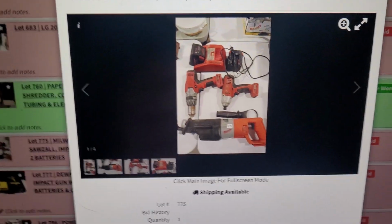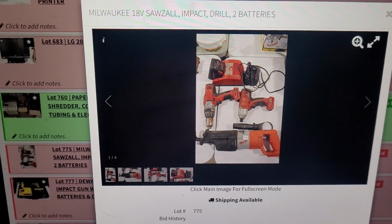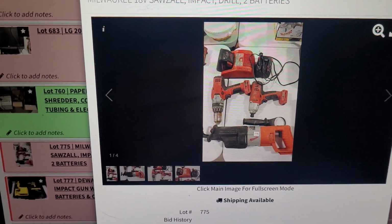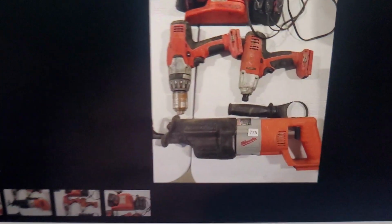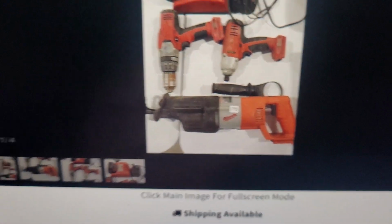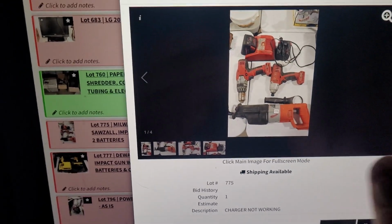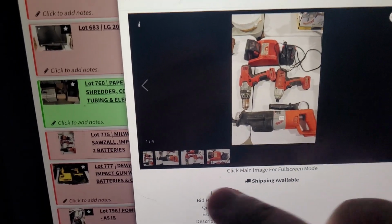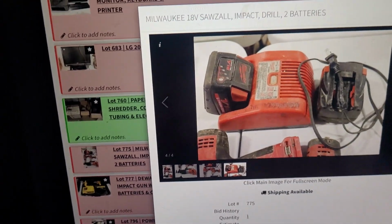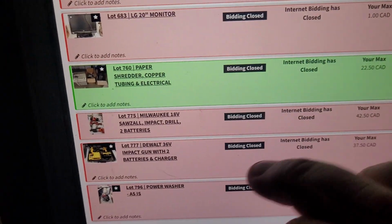This is a Milwaukee set. I was considering going a little higher on this, but it did not come with an impact gun. It's got the drill driver, and you got the screw gun, and you got the reciprocating saw, but there's no socket driver impact. So it was a decent set, but again, you gotta worry about the batteries on stuff like this. Imagine they're lithium ion, but still you gotta worry about the batteries.